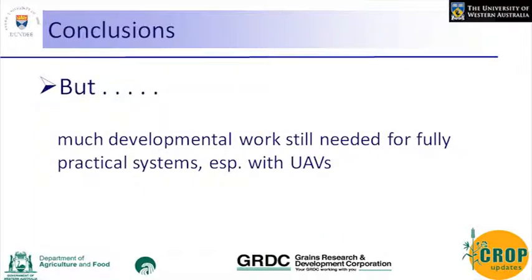But I would say that a lot of what we're talking about is still at the development stage. I know there are many people who are involved at various aspects of this development, but it still has some way to go before it's, I think, what we would call a developed technology.